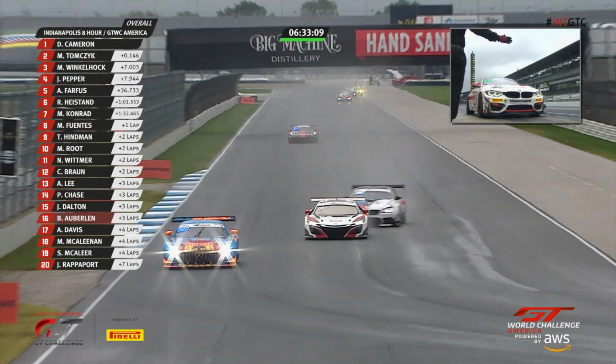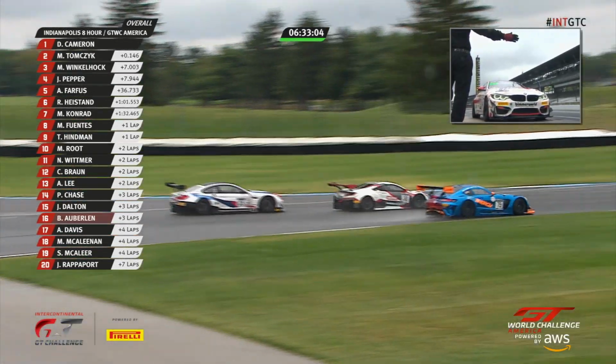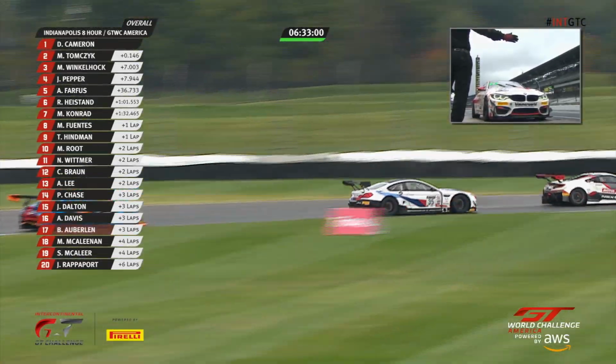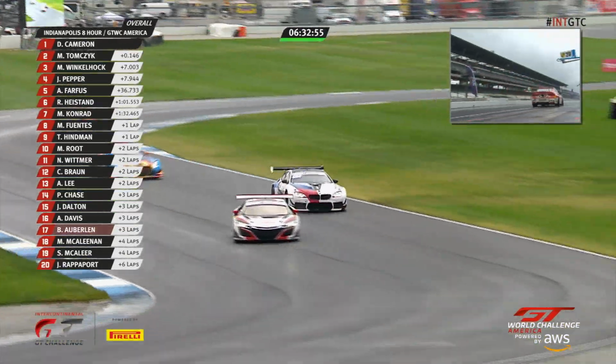Tomczyk flicks down to the inside. That's going to be dicey there as all of the cars get to apex. Dane gets alongside the number 75 Sun Energy Mercedes and clears him, as does Tomczyk, but it was close. Oh boy, Tomczyk coming across the bows like that. There was not much room.